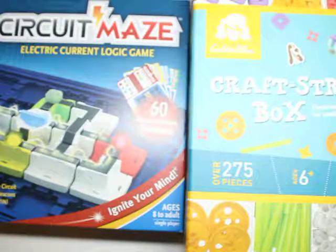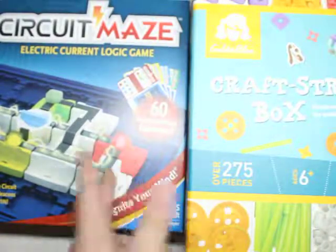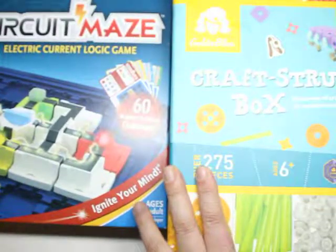So today's holiday list is all about STEM. STEM is very important with society turning more to technology. So I have here just two of the top toys that we actually do enjoy the most.